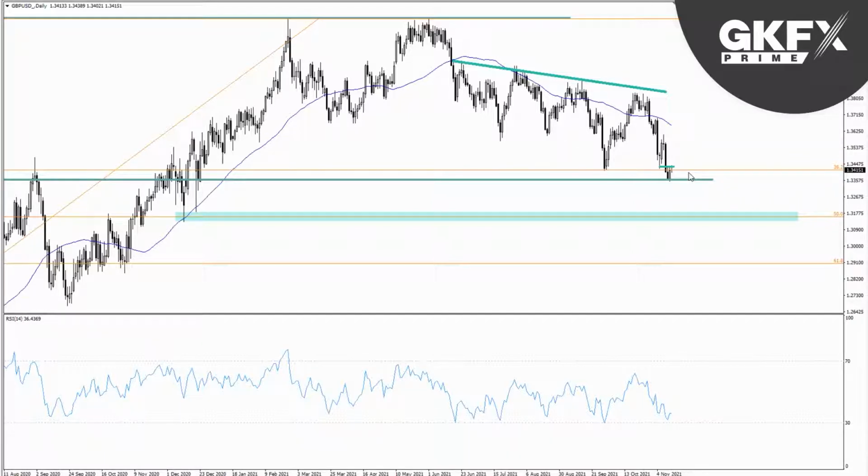So the pound has not been nearly as weak as the euro. That's because, in my view at least, the Bank of England looked like, even though they didn't hike rates at the meeting this month, there's still a fairly good chance that they hike rates at the meeting next month in December. And that's a different story to the ECB, which are still not looking at even tapering until March next year. So that's the situation there.